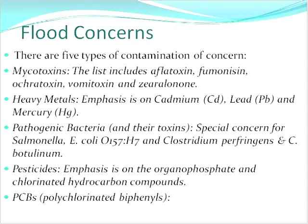There are a number of concerns after a flood. One is mycotoxins. Really, that's just mold. If you have stored feeds, you can get some mold issues, and there are some molds that are more harmful than others. Heavy metals are another, because a number of municipal waste treatment facilities were overcome during the flood, and so the floodwaters do contain some things that normal floodwaters would not contain.